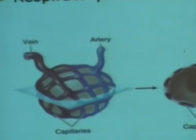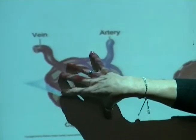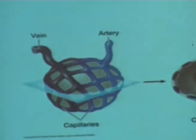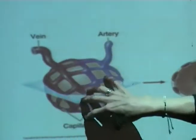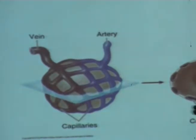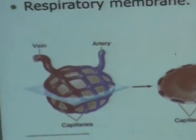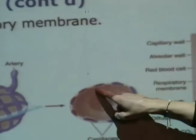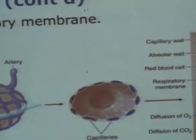Okay, so let's start here. We've got somewhere around 300 million of these that make up the lung tissue, okay? And the alveoli is surrounded by this capillary netting, okay? So if we take a horizontal cut through, you can see that literally the whole outside of the alveolus has blood vessels wrapped around it.